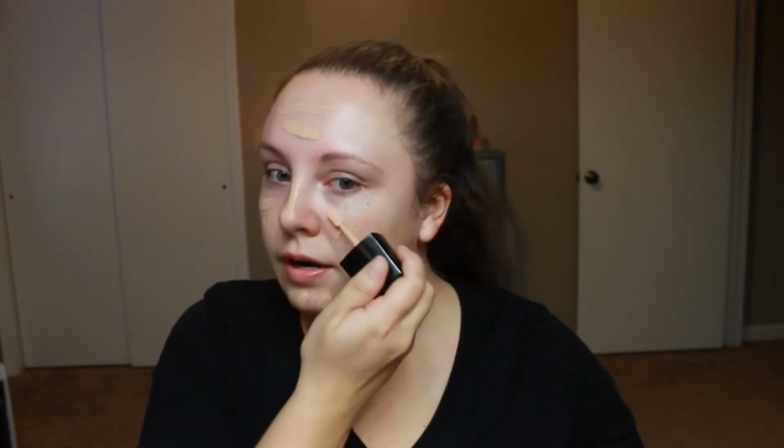And then with 60% of the votes, the Wet n Wild Photo Focus Foundation won. I am in the shade Soft Beige. It might be a hair too dark for me now, but we're gonna try it. I haven't tried this in forever, but I know I really used to enjoy it. It might not be terrible shade-wise. It is a very, very thin consistency. I forgot about how thin it is.